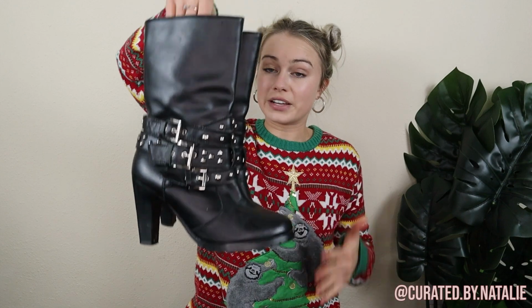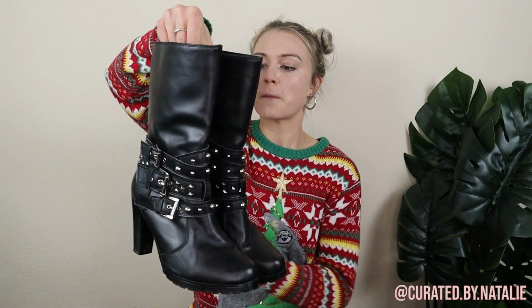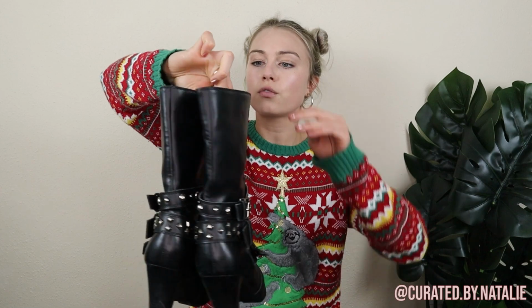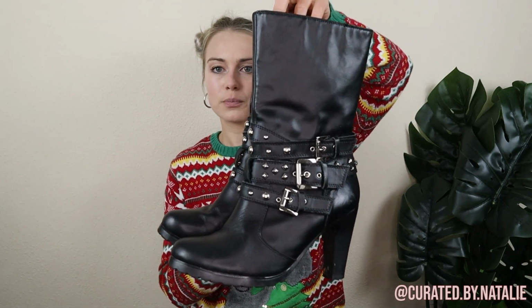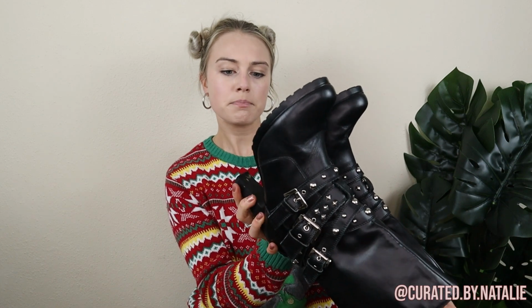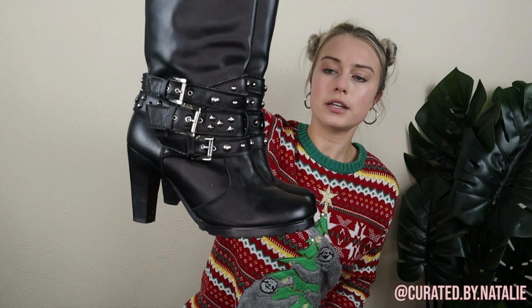So they're really heavy, as in they're thick in their quality because they're genuinely used to ride motorcycles. They're real leather, oil resistant, kind of like Doc Martens. And they're this brand called X Element, you know, just the X. These are a size 8.5 in women's, and they're in really good condition.